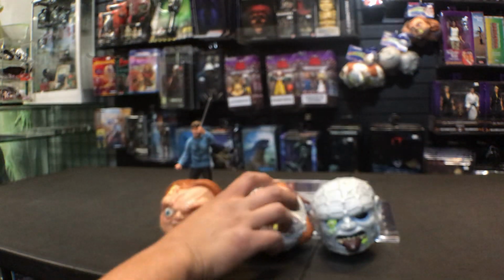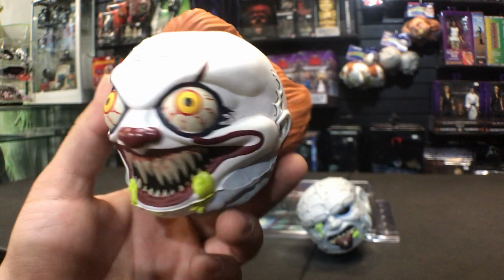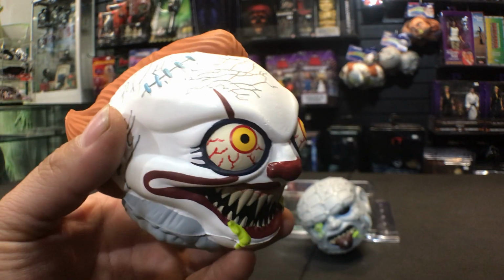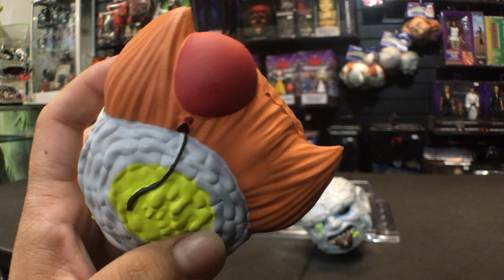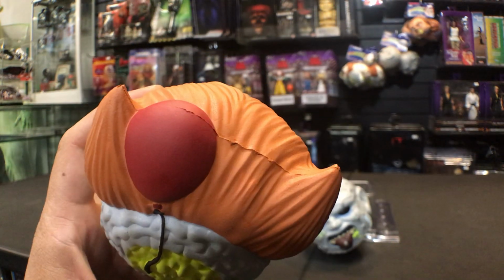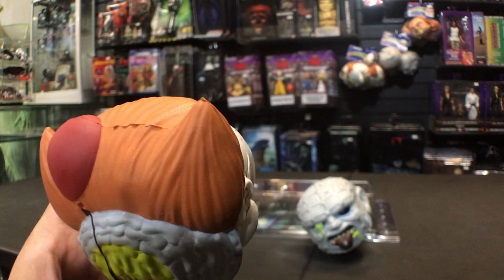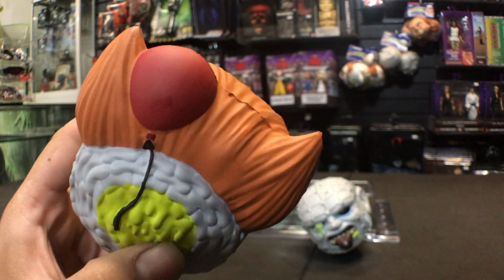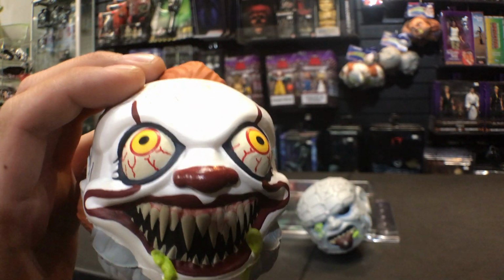And so with Pennywise, we're going to take a look at him as well. He's got that same slime stuff coming out. It's pretty cool, kind of toony. The cool thing I noticed about him was he had the balloon tucked away behind. So that's pretty cool. So far, the first two have had something to do with the movie. Little extra details. It's pretty cool.